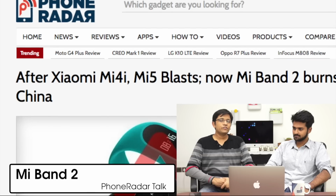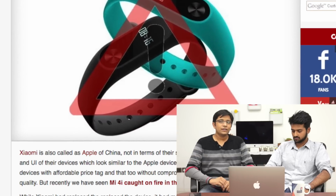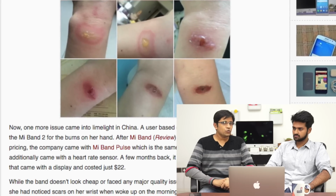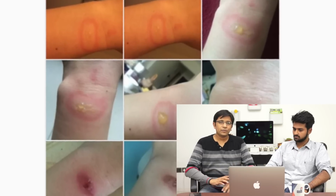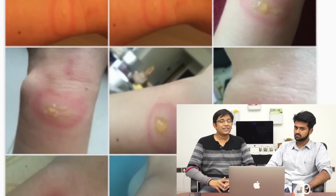Moving on to the final news of the day, which is from Xiaomi. We had seen in the last 2-3 weeks that there were incidents of the Mi4 and the Mi5 getting burnt and people getting burnt because of the phones blasting. And there's some interesting news that Xiaomi's Mi Band 2 has burnt a girl's hand. If you see the picture here, you can clearly notice a big bubble on her hand. I'm pretty sure this couldn't be an issue with the Mi Band, but again, we don't know.